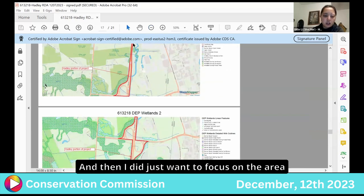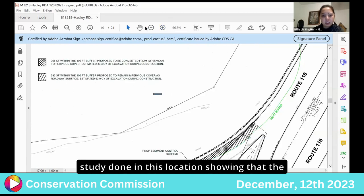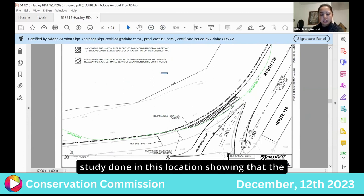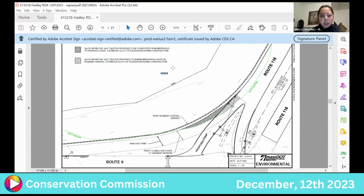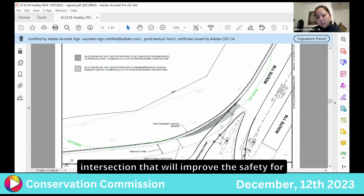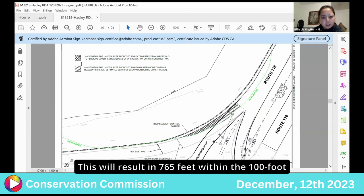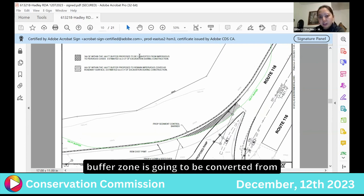Then I wanted to focus on the area where 116 meets Route 9. A safety study was done in this location, showing that the existing acceleration ramp is somewhat dangerous. There was a traffic study, a crash safety study done. So the project proposes a realignment of this intersection that will improve safety for bikers and roadway traffic. This will result in 765 square feet within the 100-foot buffer zone being converted from impervious to pervious cover. And 593 square feet within the 100-foot buffer zone is proposed to remain impervious cover.